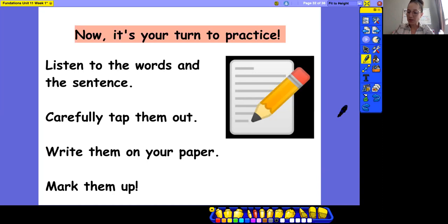So let's get started. Okay, the first word to put on your paper is rise, like the sun will rise in the morning. Rise. R-I-Z. Rise. Remember what we've learned this week about these sounds. There's two sounds in there that are new for this week. R-I-Z. Rise.